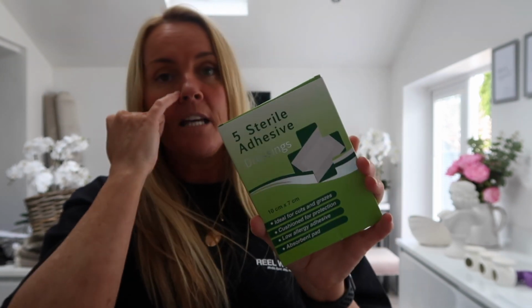I got some sterile adhesive dressings because Ollie's got a little sore on his hand at the moment, which I've been putting some, say, ferrous sulfate on. No, magnesium sulfate, just to try and draw out any badness that's in there because it's become a little bit swollen. So I got those for Ollie's hand.